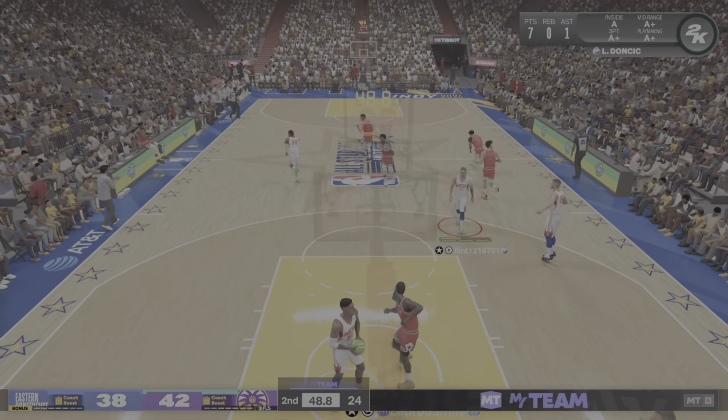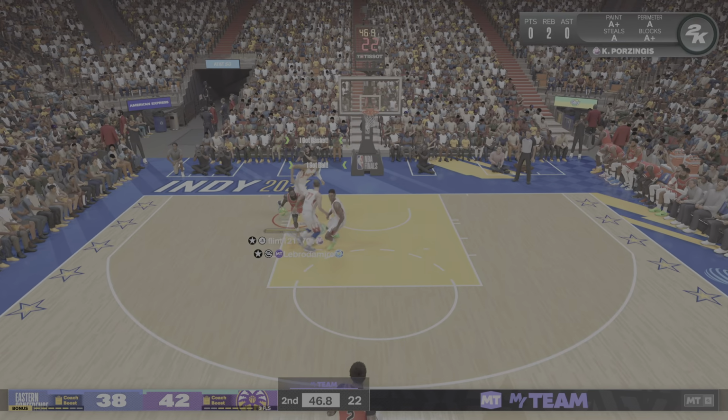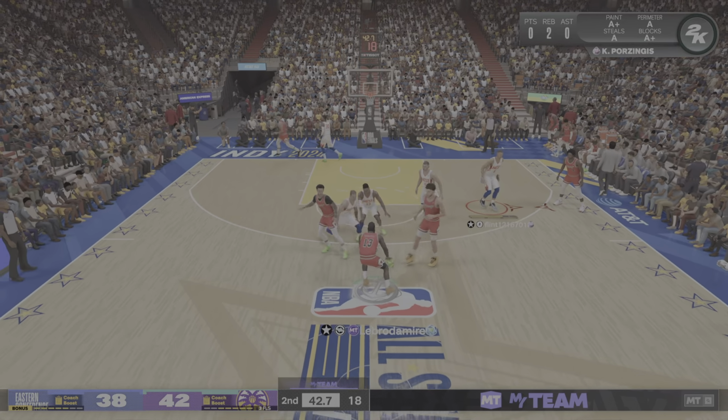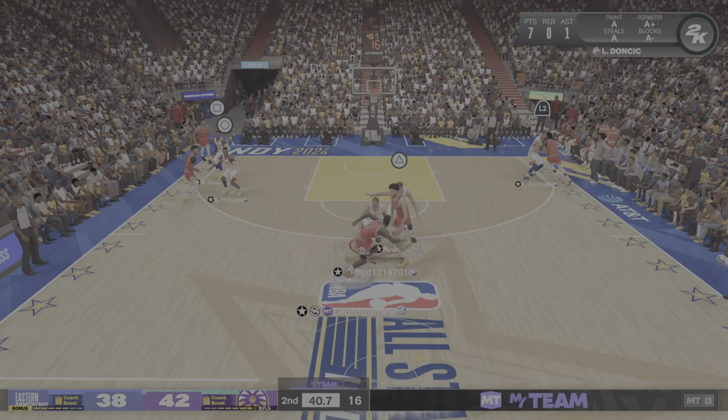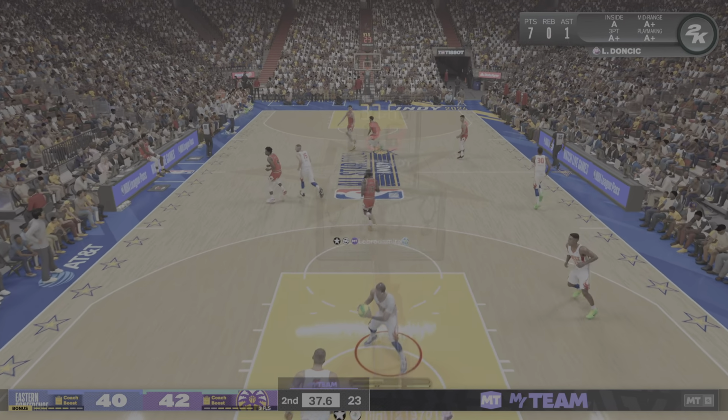And my question is, where was the help? Someone rotate over and challenge. A solid read from Porter Jr. When he makes quality passes like this, it helps his team's overall chemistry. Here's Harden on the take. And Harden with the slam.